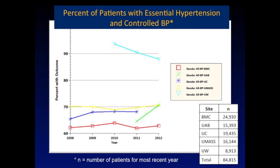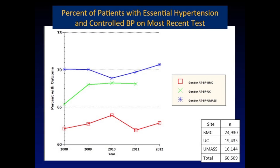So this is just evidence that we could actually get the home cell in all 5 sites that we were involved with. The blue line on top actually wasn't able to choose the most recent value, so they take any value in the year, so their results are kind of inflated. And one of our other sites only had 2 years of data. So what I'm going to talk to you now is about the 3 sites that actually had a good period of time. But what you can see here is for very little resources, other than the resources that have already been spent to put these systems in place, we have a cohort of 60,000 hypertensive patients that we can run some queries on.